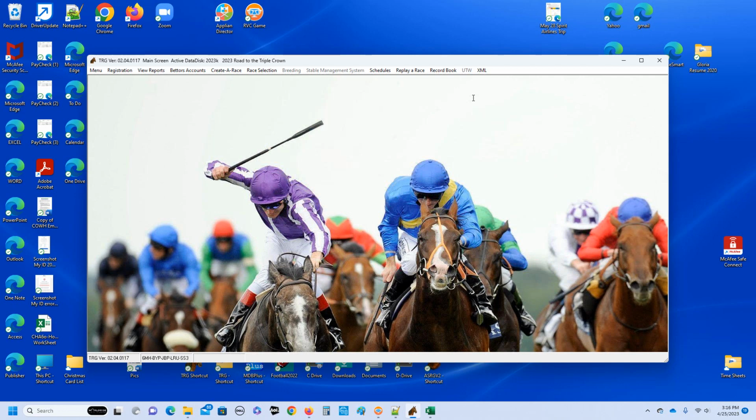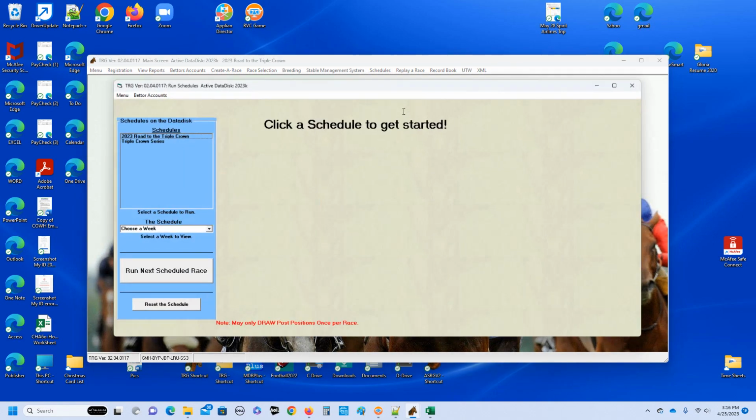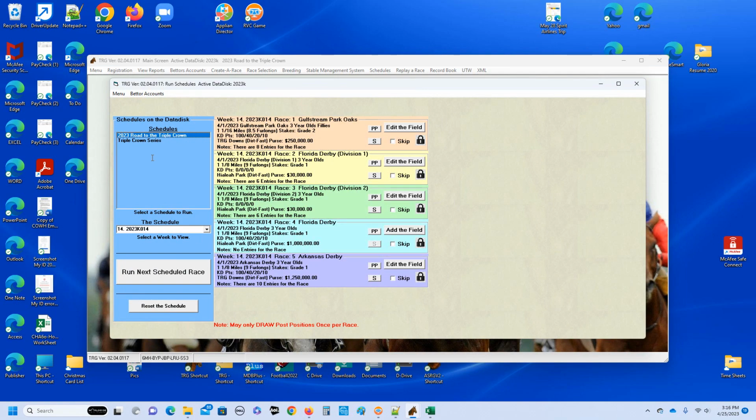Okay, let's go ahead and get started. There'll be quite a few races in the month of April that are all very, very important to getting into the Kentucky Derby. Let's go to the schedule and see what we have. First up is the Gulfstream Park Oaks. Then there will be the Florida Derby, Division 1 and 2 in its final.